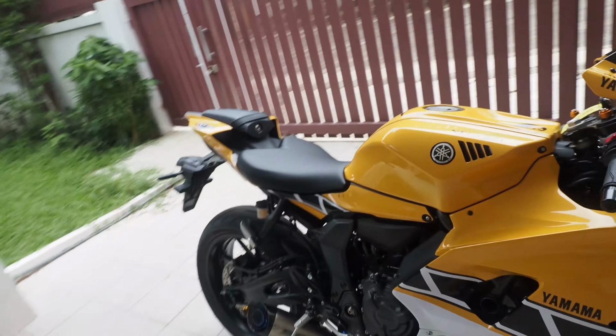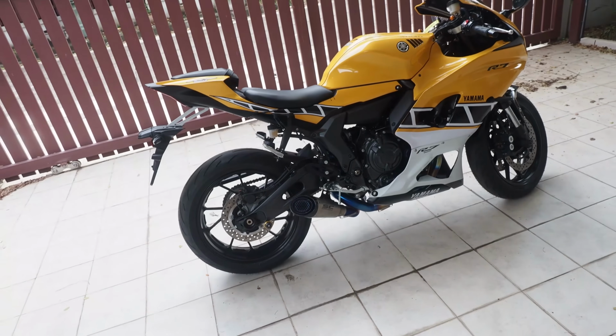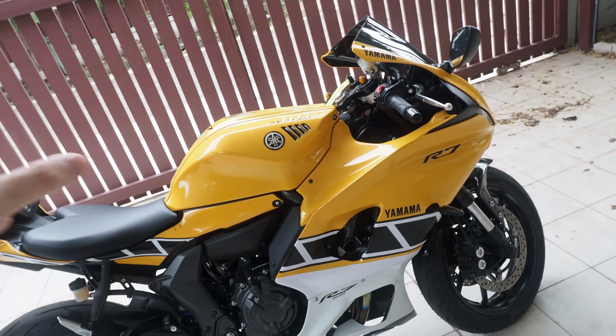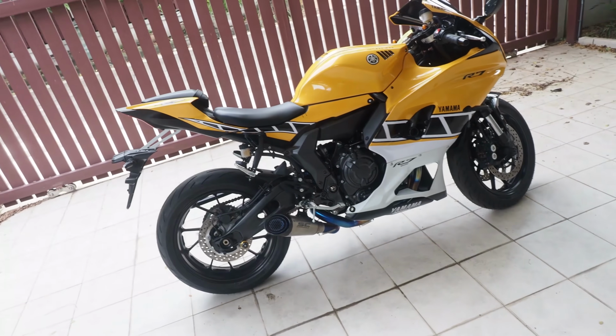Now it makes 72 horsepower at the wheel. If you do this exhaust, an ECU flash, and you do something to the airbox, you can get 80 wheel plus. I know that because I made over 80 wheel.